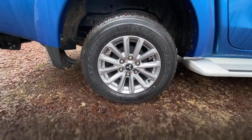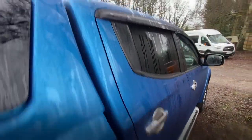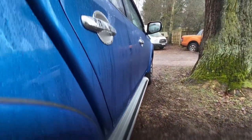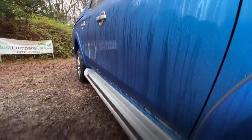Driver's side rear wheel and tyre. Again, it's a Dunlop tyre, wheels in good condition. Matching tread depth to the other side, there's loads of tread. Right, so let's go down the driver's side. And again, by the look of it, I can't see any dents on it at all. It's in fantastic condition.